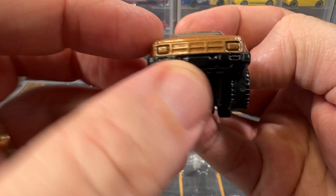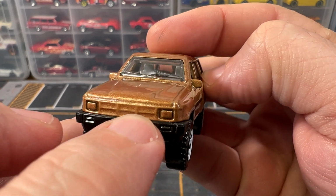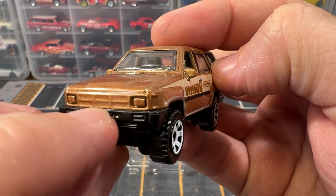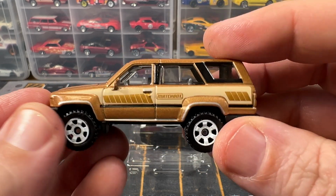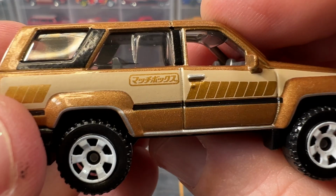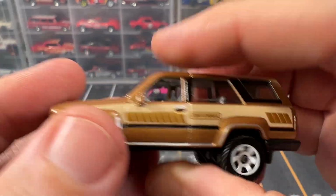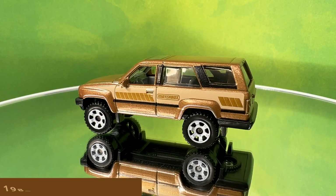The retool, I think it lost some of its detail here on the grille. I think the grille could just be done a little bit better. But other than that, I really like this casting and I definitely like this color. And if you look here on the side, it says Matchbox, but on the opposite side, it says Matchbox in Japanese. So anyway, I like this. I think it's a really cool car.